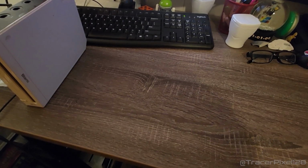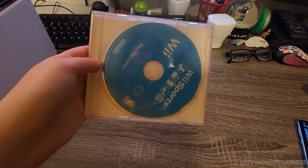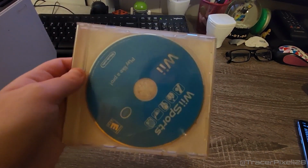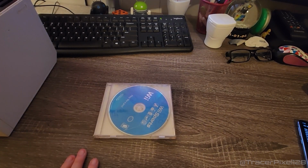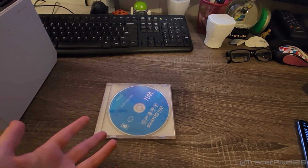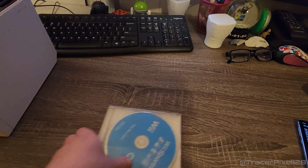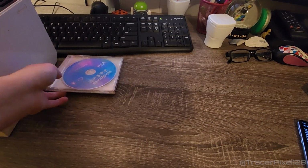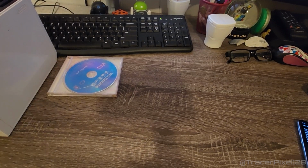And I'm going to show you all the games I have. Starting with the one that pretty much everyone is familiar with, Wii Sports. This is not the original case for it. It's lost long ago. It's a bit of a story where our original copy of Wii Sports got scratched up, so we contacted Nintendo and they sent us a replacement copy years ago, but here it is. I'm pretty sure everyone probably has at least one copy of Wii Sports in their collection.